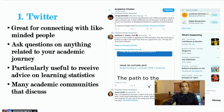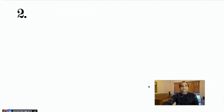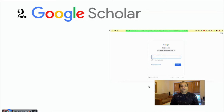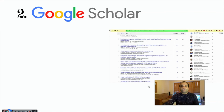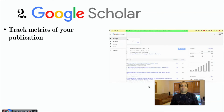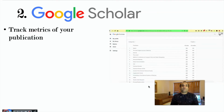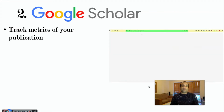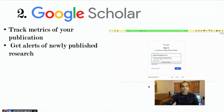So coming to number two is Google Scholar. I'm sure most of you have one, but Google Scholar has a profile page that everybody should go into. If you don't have a profile, just go for it and make a Google Scholar profile. It's important because within Google Scholar, you can track the metrics of your publications. If you have had any publications before, you can track how many people have actually cited your publication, what are the papers that cited your publications, and so on.